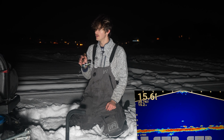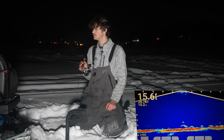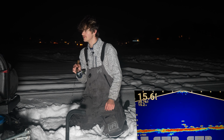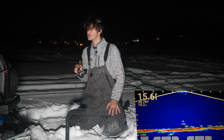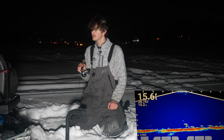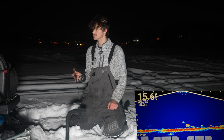Is this guy gonna come up? Let's see. All right, well, this is the first fish I've moved so far. He's actually coming up here. He might smack it. A lot of these fish are super finicky, which isn't that surprising when there's 100 other people in this little bay. But I'm getting this guy to move, so that's a really good sign. We're gonna see if he wants to eat. No, he's gonna go right back down.